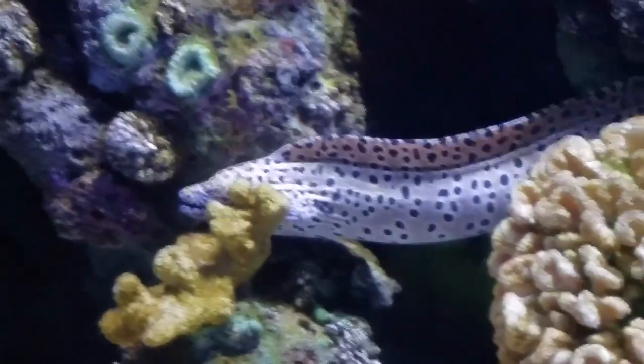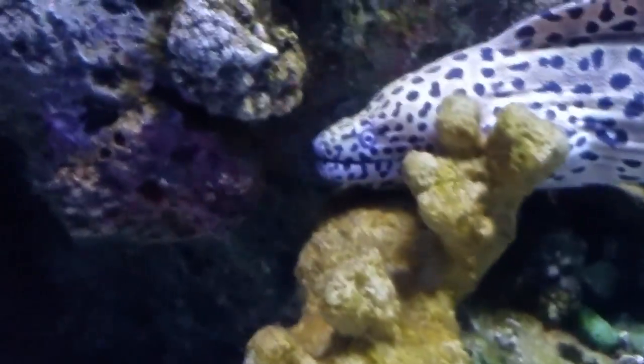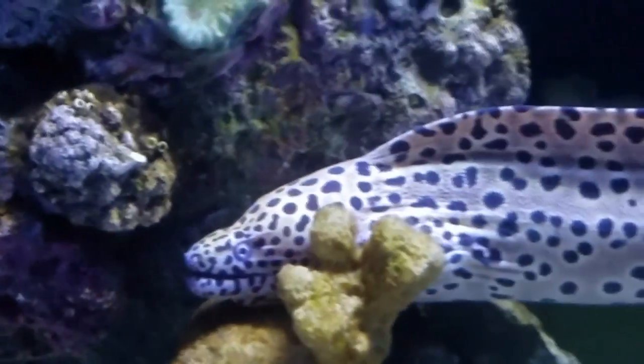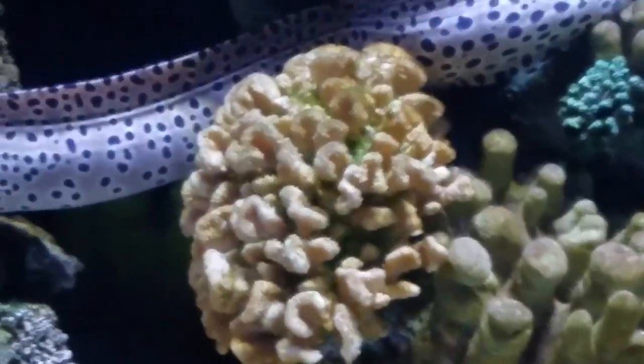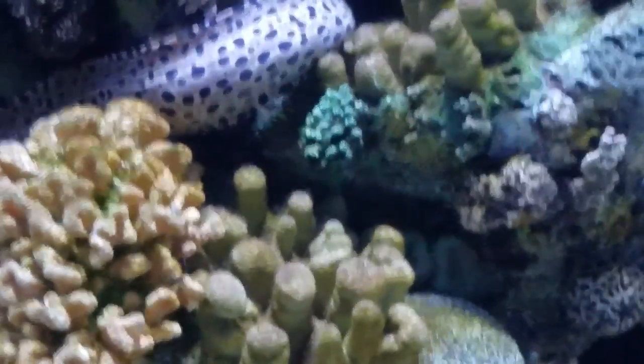Here we go, another denizen of the coral reef. We've got the spotted moray eel. There's supposed to be a zebra moray eel, but he's tucked himself away in a hole somewhere, and all you can see is his head. Not very good at that. But these guys, you never want to reach in a hole in a coral reef, because these guys will latch onto your hand and do some serious damage. And they can get quite big. Some of them get like 6 to 8 feet long.